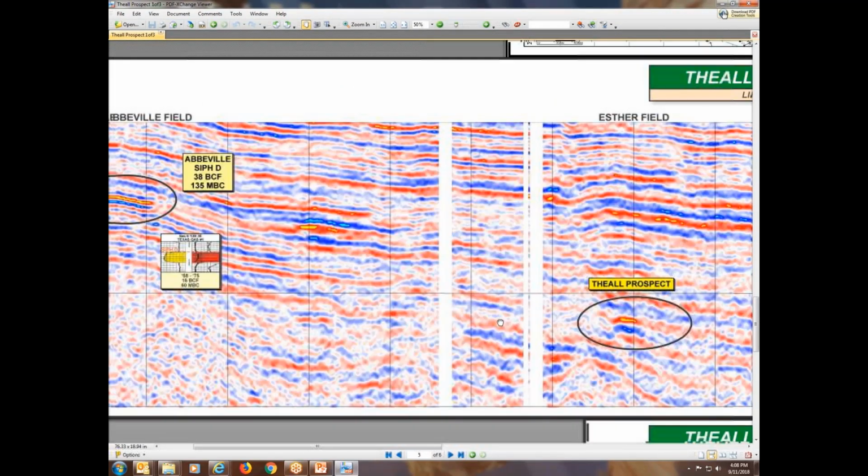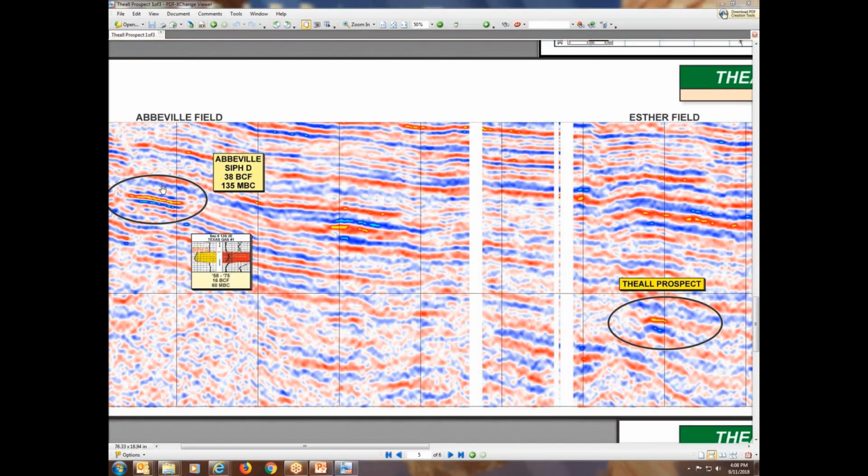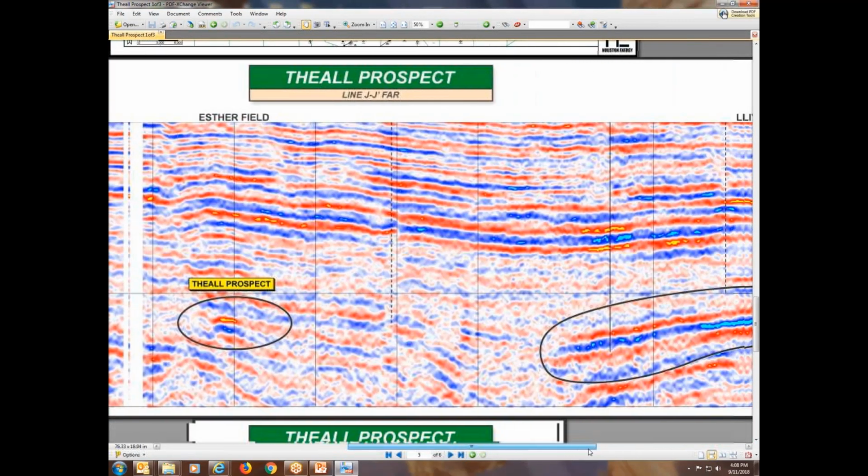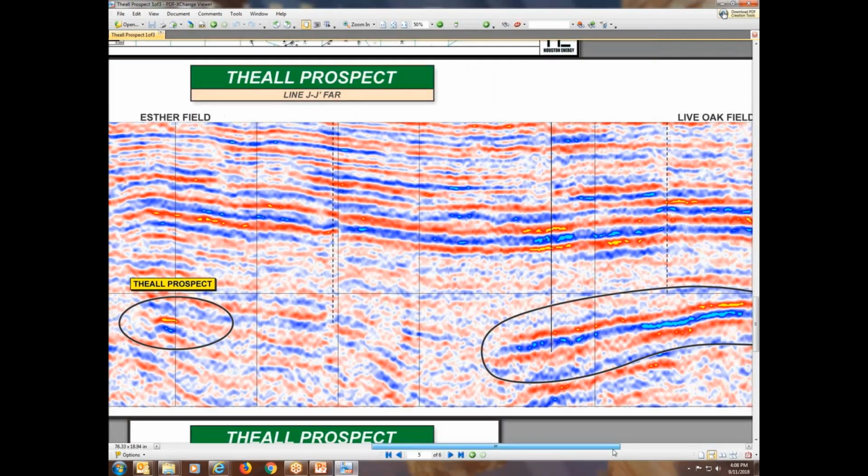Here's a line showing the line from that previous map. Over here on the left is Abbeville Field. That's that 38 BCF, 135,000 barrels. Over here in the middle is the Thiol prospect. To the right is the 564 BCF over there at Live Oak Field.